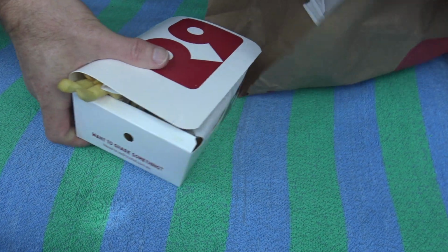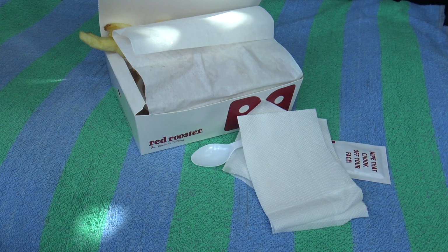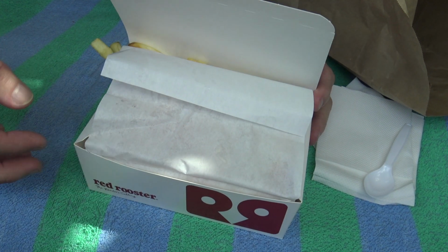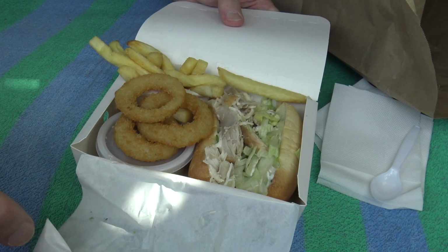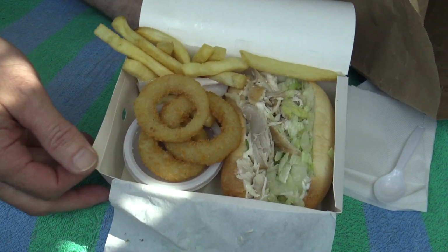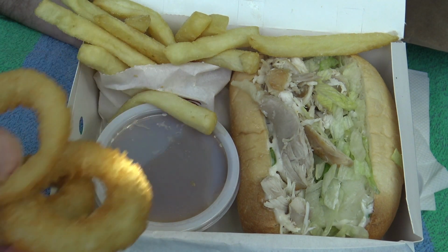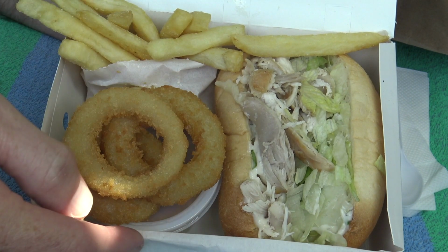Alright, oh, okay, it's come in a box here. Sweet. There's a couple of other things there. Here we go. Whoa, mate! Look how much food is in this. Looks like some onion rings there. We got chips, a potato and gravy, and here's the roast sub roll.